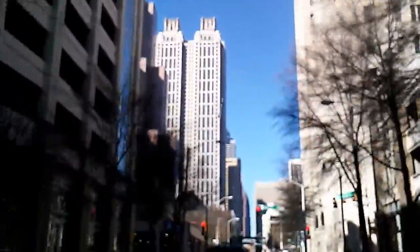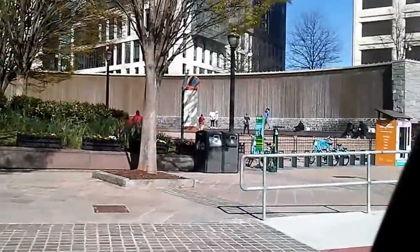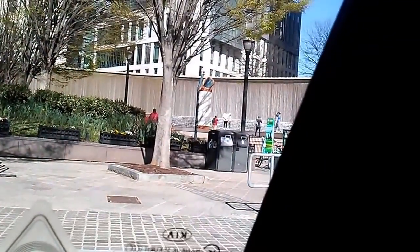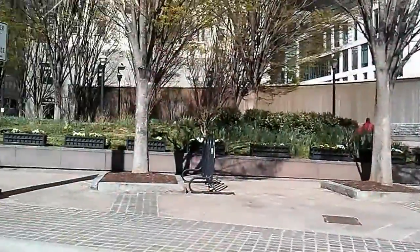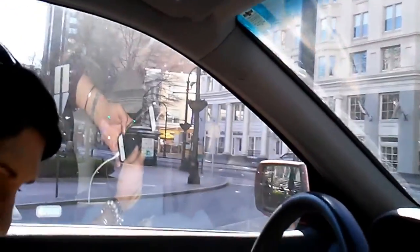I love the city. It's so pretty. The fountain over there. Where's the fountain? Are people still taking that cool picture of the fountain? Zoom over here to see it.